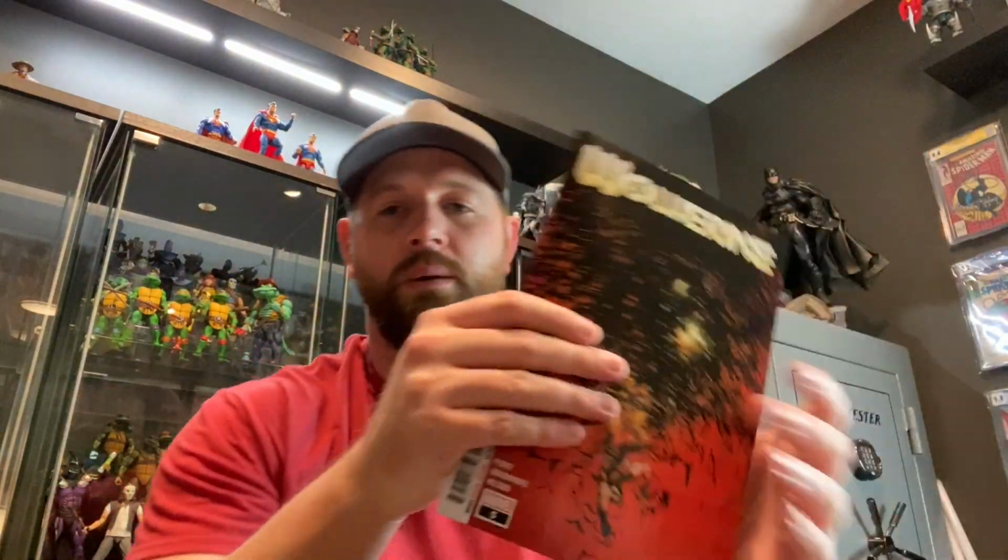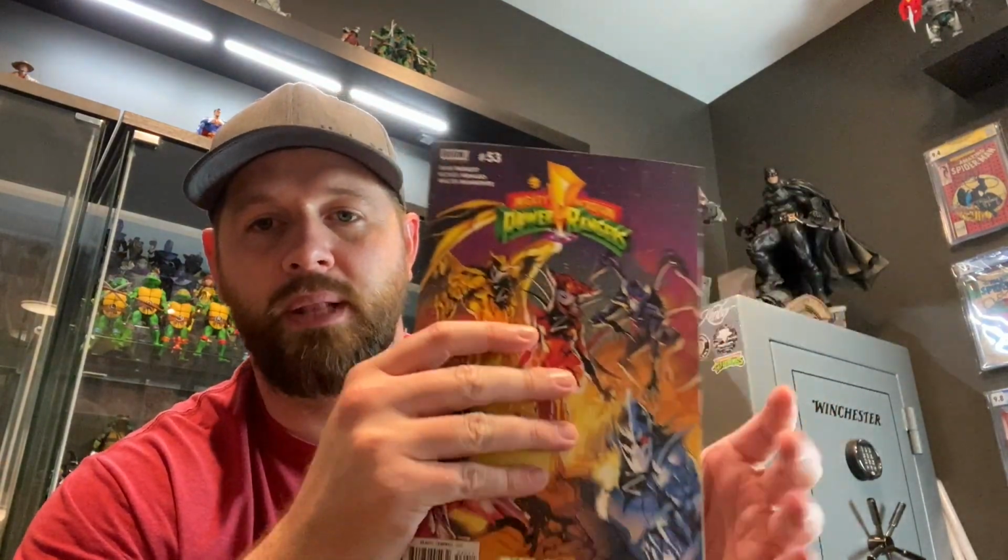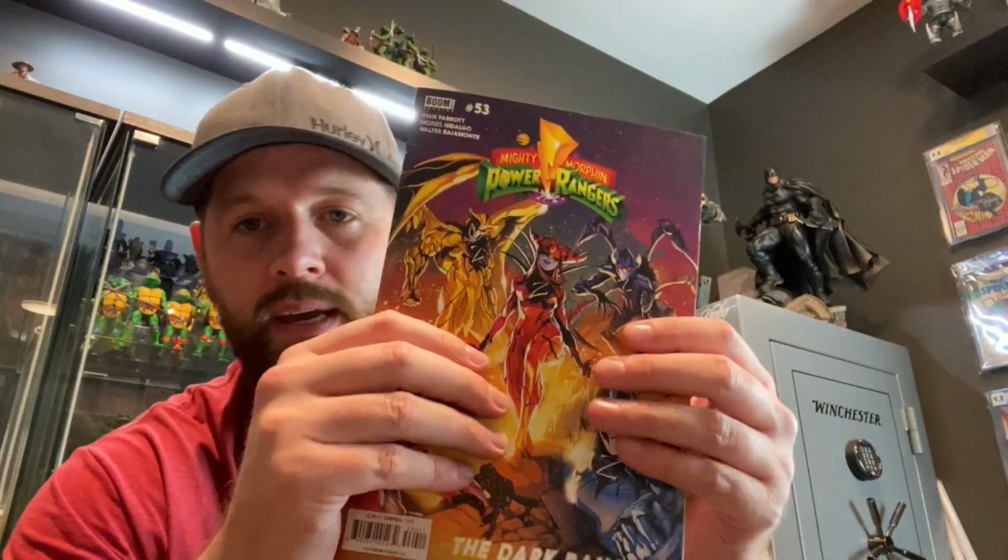comic book line. Wolverine number 4. I'm sorry, Wolverine number 5. This is Wolverine's new line. So we picked up number 5 of this one. I didn't care much for the cover. So those are from last week, what I'm showing you here. They're last week's comics, but I picked them up this week because I didn't make it out to the comic book shop last week. This is also from last week.